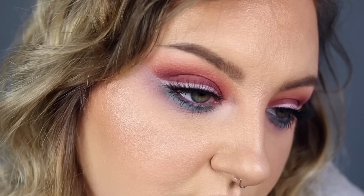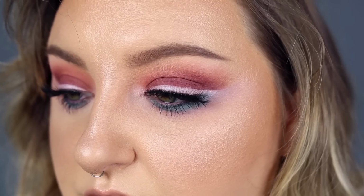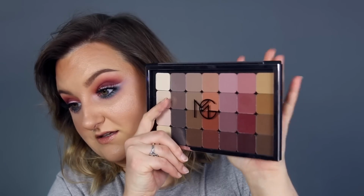All right. I wish that you could see this in person because I can see on my monitor that it just doesn't look the same. But this is the finished look. It's not my best look I've ever done, but this is it. I actually really think in person it's so beautiful. It's very, very soft, kind of a warm purple shade. And these shades were incredibly easy to work with. And I really, really enjoy these shades quite a bit. I have a feeling I'm gonna get a lot of use out of this palette specifically.